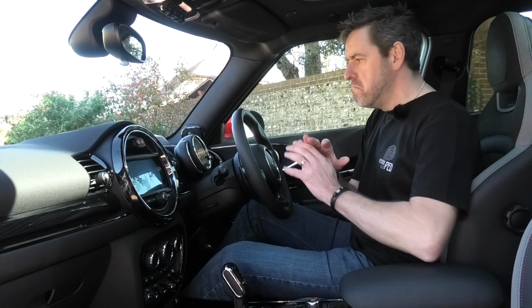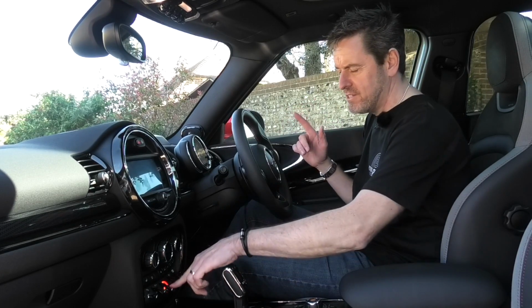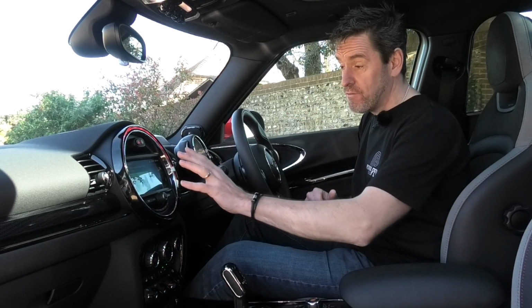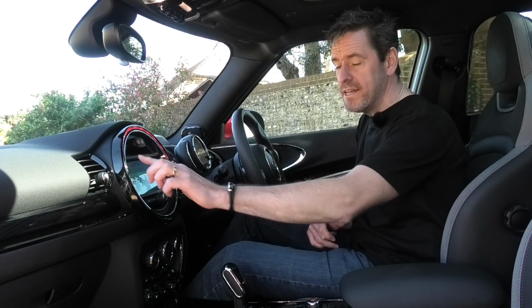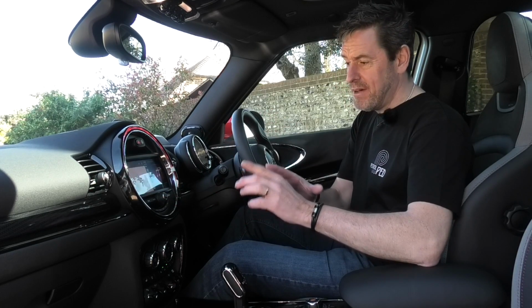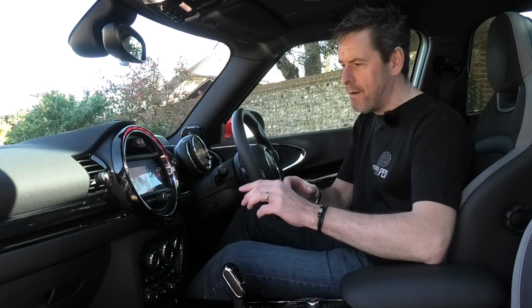Now then, on the inside, much of this is the same as the long-termer I had. The big difference really, and if I just turn the car on, oh, it's great, is I've got this larger widescreen sat-nav, which I didn't have in the other car, and it's brilliant because it's already wirelessly linked to my phone. I've got wireless Apple CarPlay and I use that a lot, and it's very good.